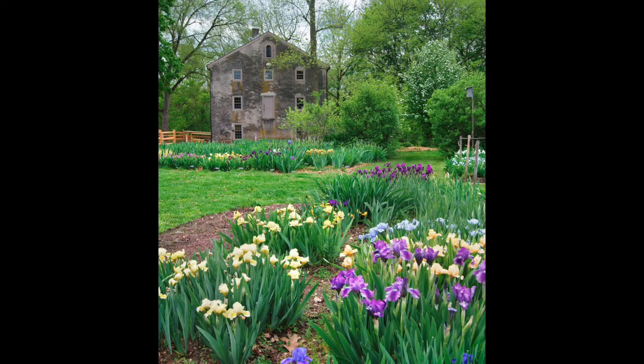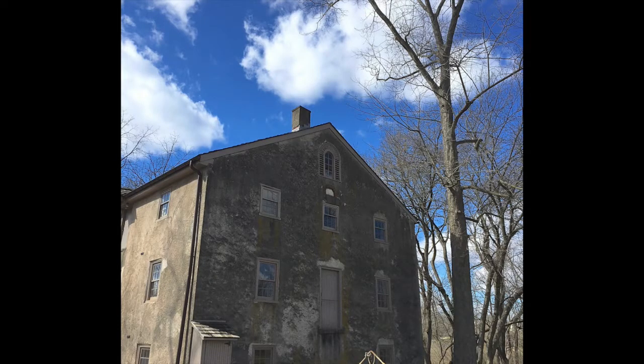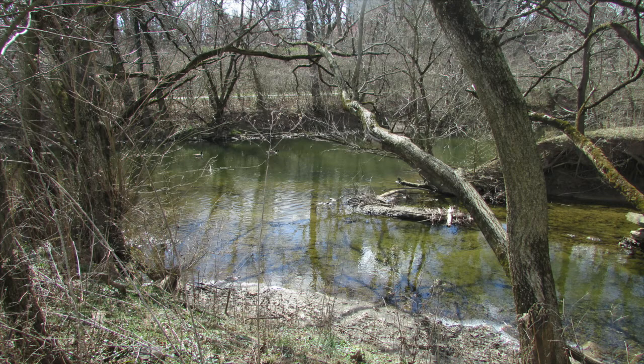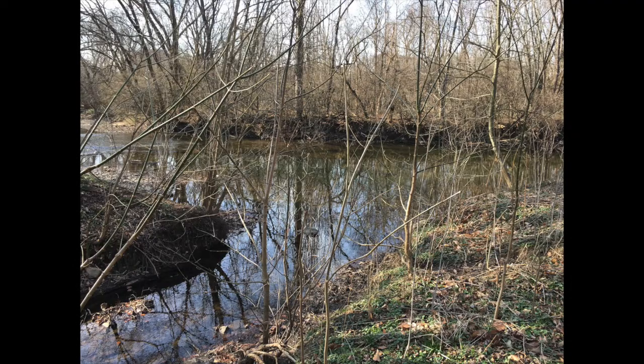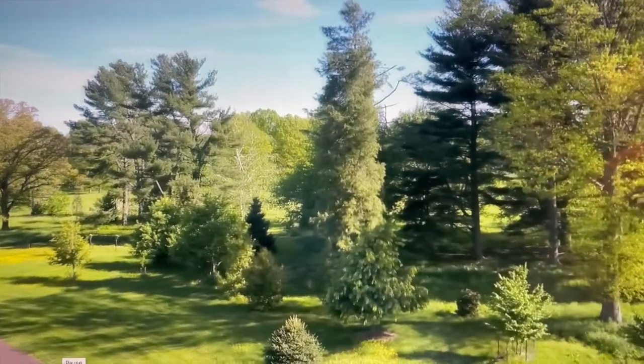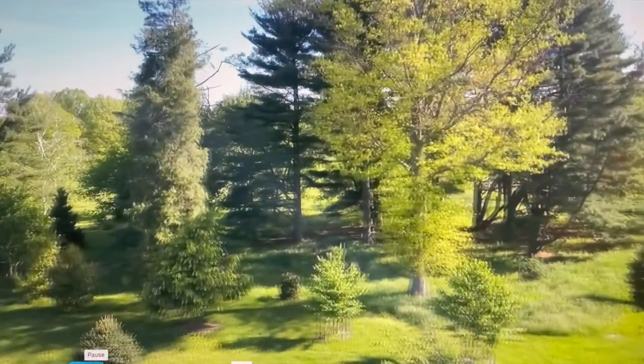The Wissahickon Creek is a significant aspect of the Morris estate. Meandering through the White Marsh Valley, the Wissahickon is a pleasant, unremarkable stream which begins its 23-mile journey from a spring in a parking lot at the Montgomery Mall and meanders through Montgomery County. It flows along the western boundary of Bloomfield Farm and then forms the border of the Morris's estate.